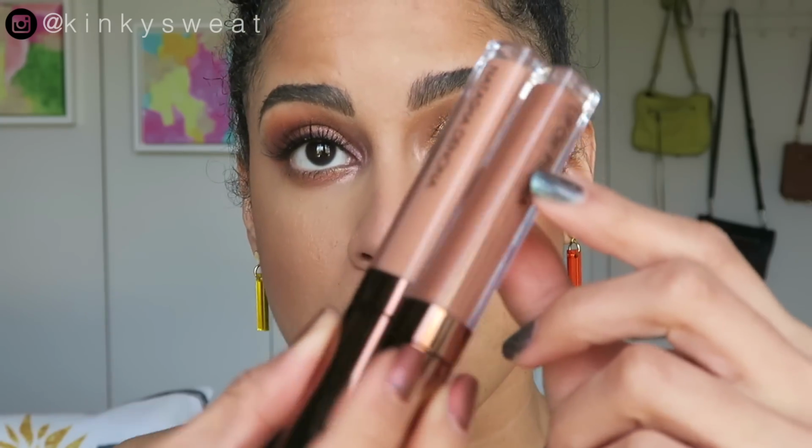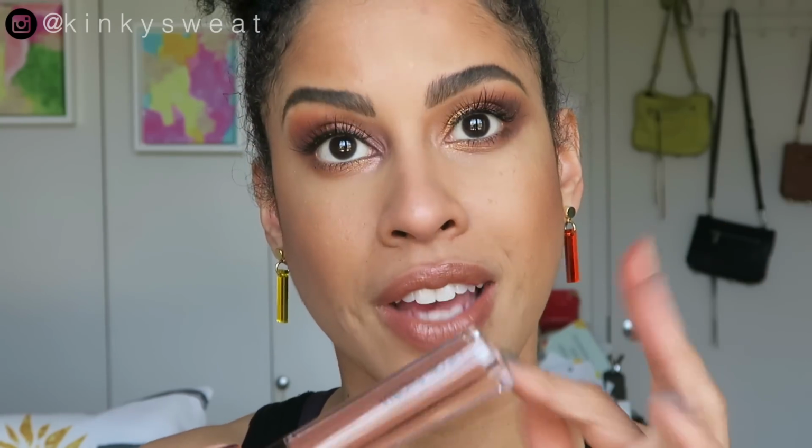Chestnut is a sheer chestnut with a high shine finish. This feels a little more gritty than Tan Nude. I could feel the sparkles more in this shade versus the one here. Not too bad though. It's not super gritty, but I feel there's a distinct difference between the two, and it's probably because Chestnut has a lot more sparkle in there than Tan Nude does.